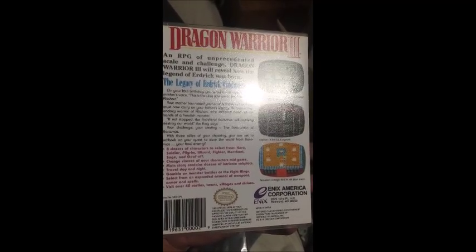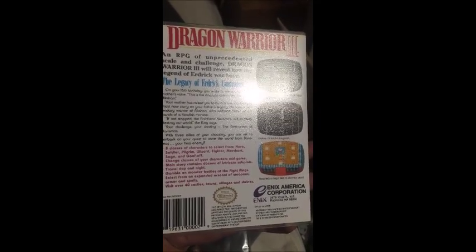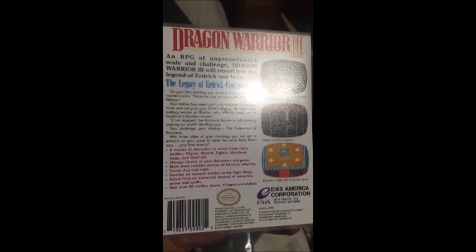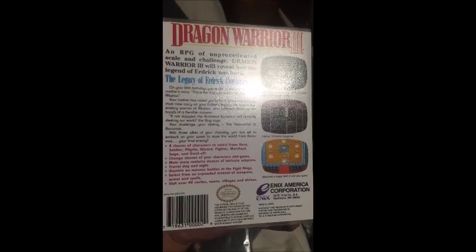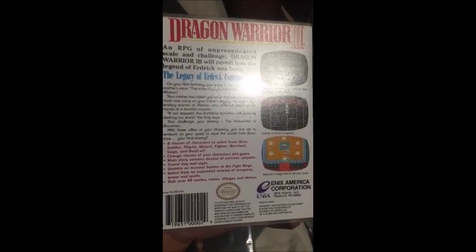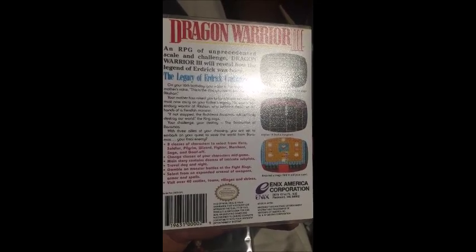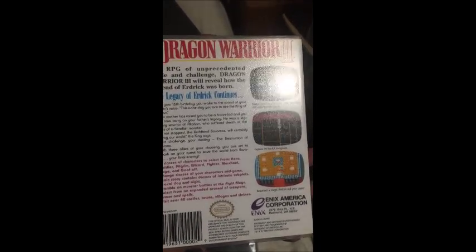8 classes of characters to select from: hero, soldier, pilgrim, wizard, fighter, merchant, sage, and goof-off. Change classes of your characters in mid-game. That's pretty important after Final Fantasy 1 and for Final Fantasy 3 and 5, among other RPGs such as Final Fantasy Tactics. Main story contains dozens of intricate subplots. Very interesting. Travel day and night, gamble on monster battles at the fight rings. You can do that? That's amazing. Select from an expanded arsenal of weapons, armor and spells. Visit over 40 castles, towns, villages, and shrines.